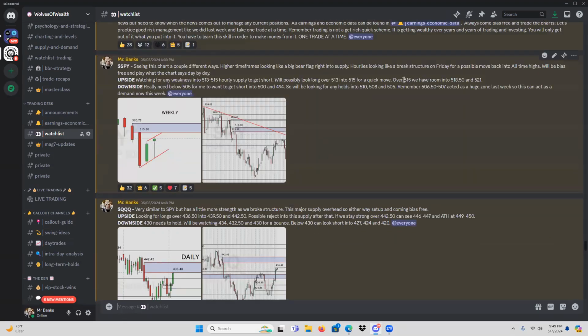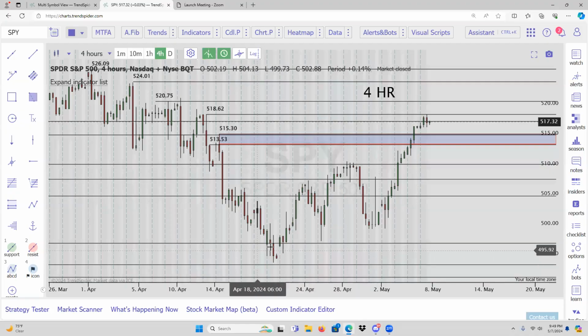And I want to give a quick look right here. Over 515, we have room in a 518, 518.50 and 521. So I want to show why this was important and you guys can understand why I went short.